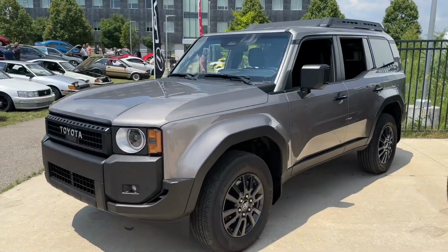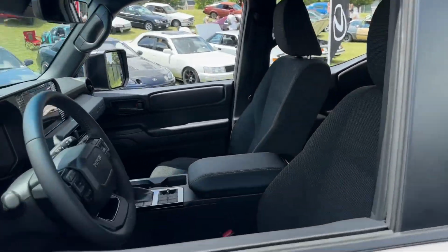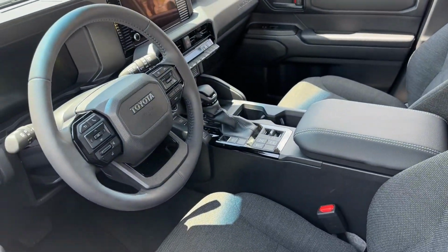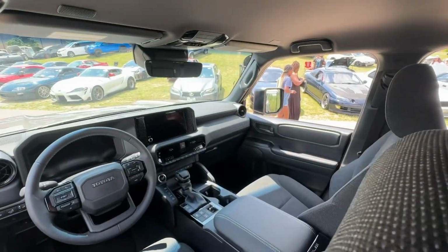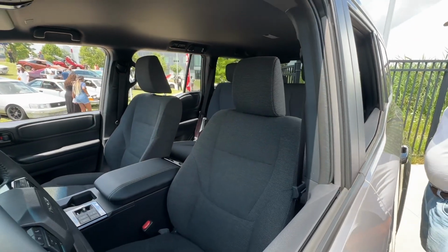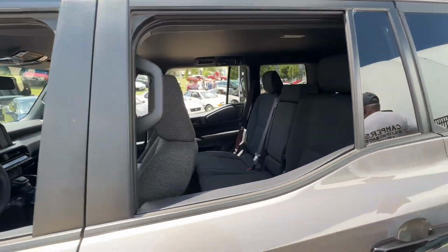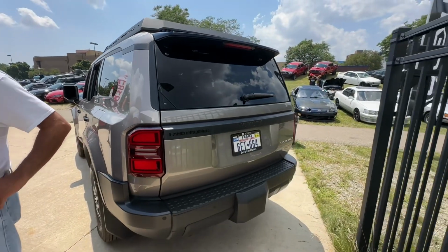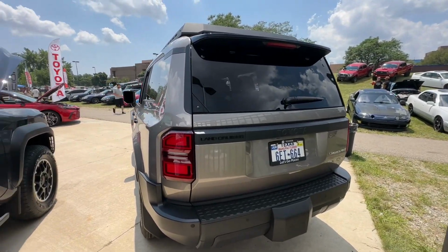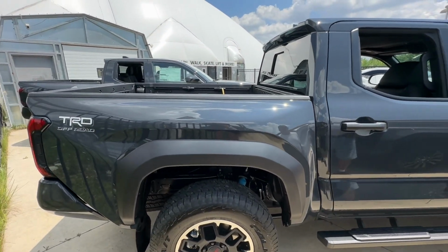So here's the brand new Toyota Land Cruiser, which is sick. Yeah, I want one. This is fairly reasonable, right? A cloth interior. It's not super over the top loaded. But what a beautiful truck. I think Toyota did a really good job on this. I would love to have one of these. I wonder if they make it in this underground gray color.